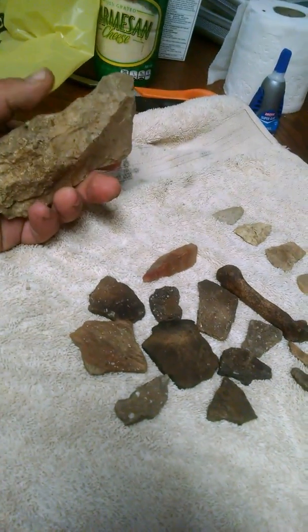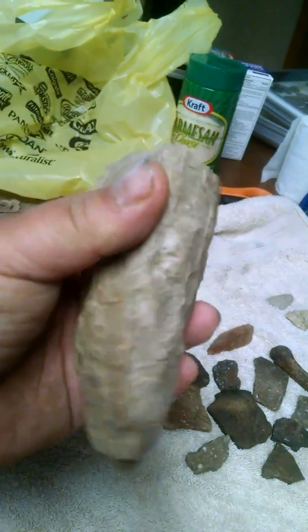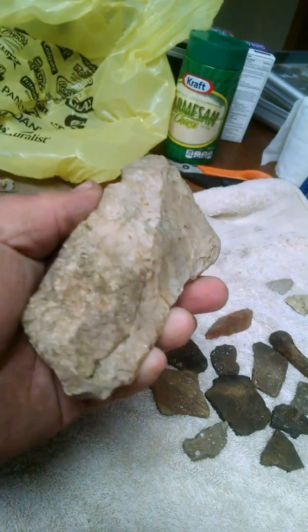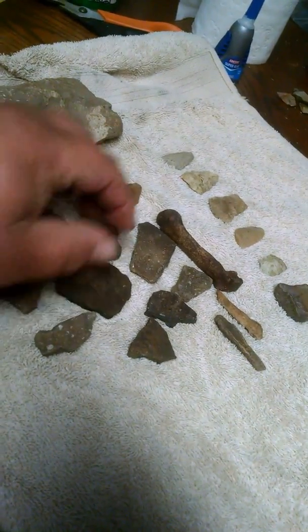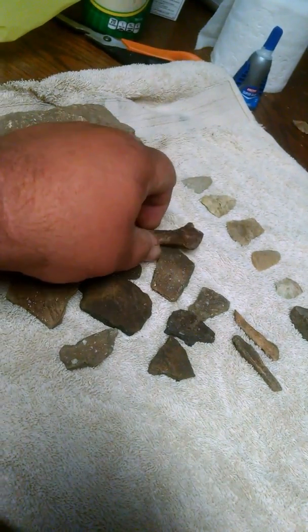Over here is Little John's stuff. And we literally found pounds of debitage, big stuff that I can actually use to nap stuff out of. This is a giant piece here. There's some flaking on it, some working. I don't know if it's a preform or what it is exactly, but pretty large. A whole bunch of pottery with cord markings on it that John found. Some really nice sized chunks. This, I believe, is a turkey wing bone. I'm not sure. A lot of ancient bone.